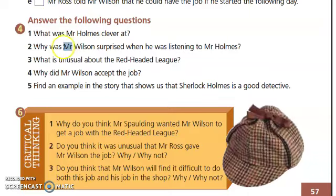Question 2. Why was Mr. Wilson surprised when he was listening to Mr. Holmes? If you remember, Mr. Wilson was surprised because everything Sherlock Holmes said about him was true.